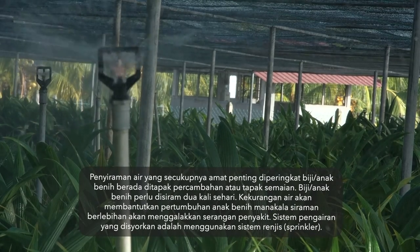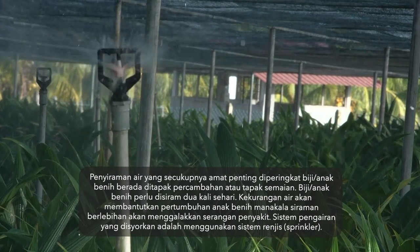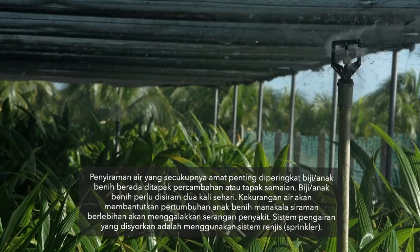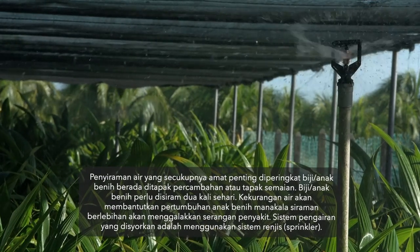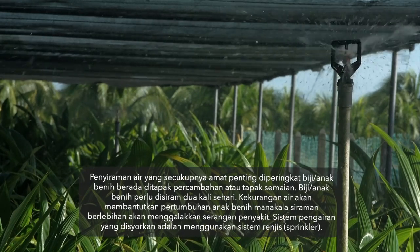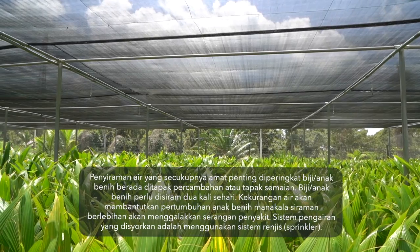Sufficient watering is important at the seedling stage at the nursery site. Seedlings need to be watered twice a day. Lack of water will stunt the growth of seedlings, while overwatering will promote diseases. The suggested watering system is a sprinkler system.